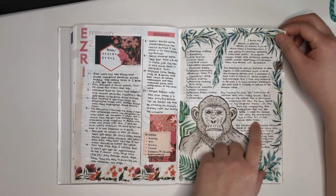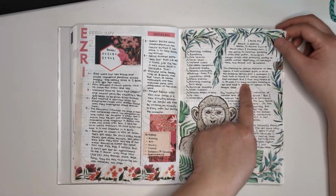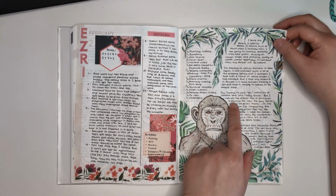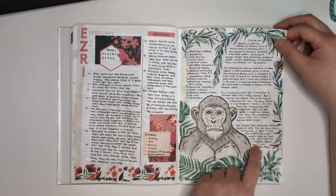The stuff I was writing was mostly about watching Survivor episodes. I'm just rewatching some of the past seasons. And then I finished reading Loath to Love You, a collection of novellas by Ellie Hazelwood. And then I also wrote about my weight loss progress.